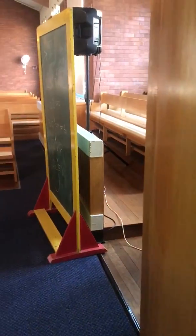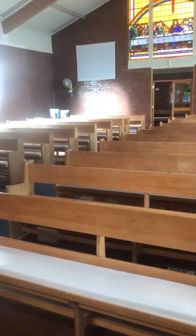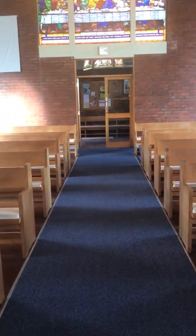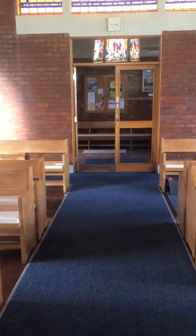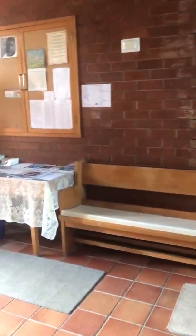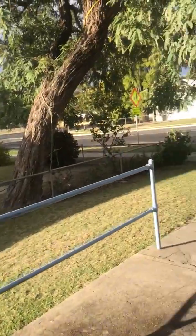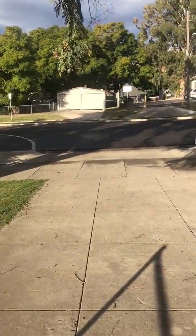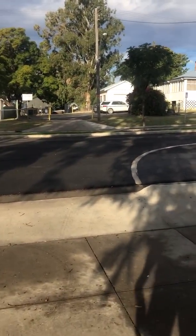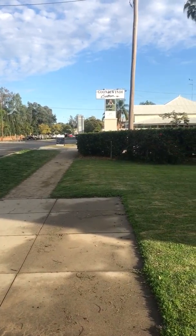Moving on to the escape routes. If you're in the church, the primary escape route is accessed by exiting the two doors at the church into the foyer, which we're just entering now, leaving the front doors and then turning right out onto the footpath and walking down to the intersection of Herbert Street and Brisbane Street, which is just past the Goondiwindi Cotton Co-op.